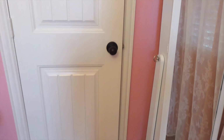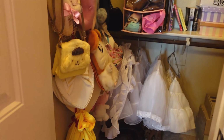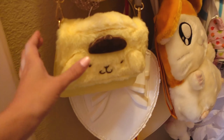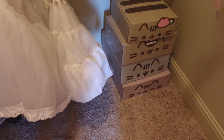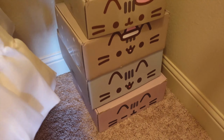The chores in question are related to my storage closet over here. This is where I keep all of my petticoats and my wigs and my berets and my purses. This is from my little pom-pom Purin Lolita look I just did. I will link that video up above. But today we're talking about these boxes right here.